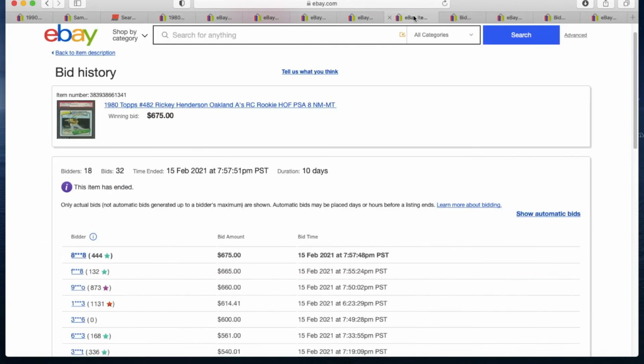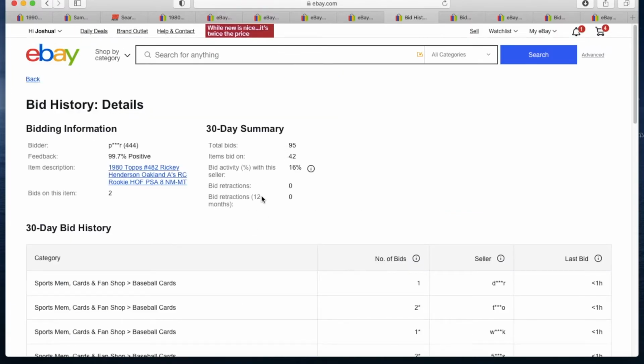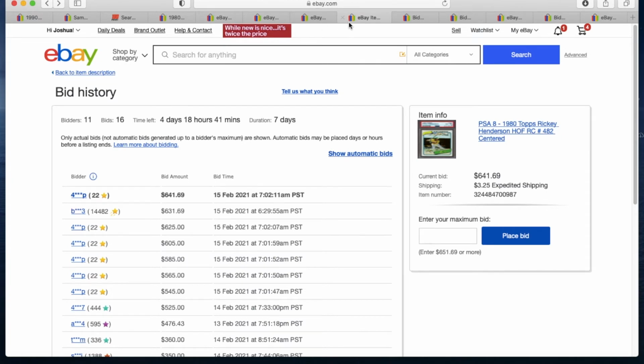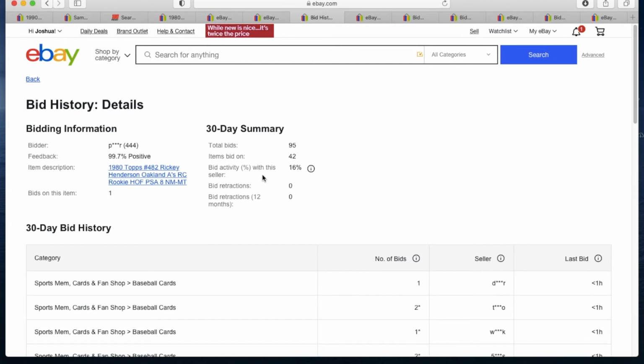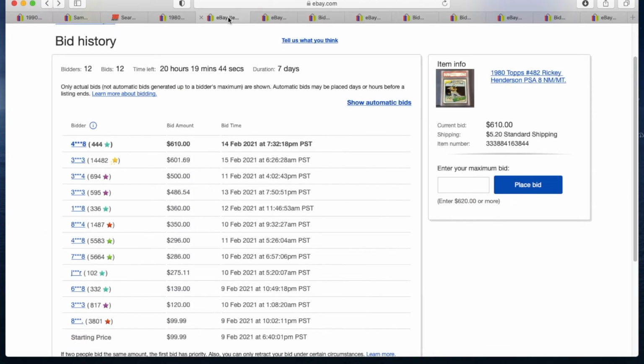And then we'll pull this one up too, just for comparison's sake. Same thing, PR444, same thing, 95, 42, right here, 95, 42, right here, 95, 42. Right here too. Same thing, PR444, 95, 42, same thing. Same thing, same person. Same person has won all these auctions, and he's also the leading bidder on these other ones as well.